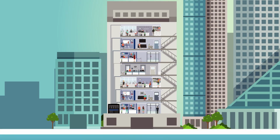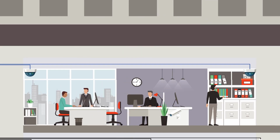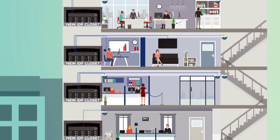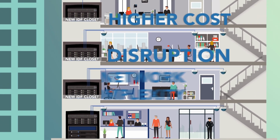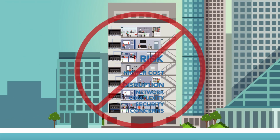Many organizations have long-run coax infrastructure supporting existing endpoints but want to modernize to IP. This results in the need to add many IDF closets to achieve the reach requirements, leading to risk, higher cost, disruption, network complexity, and security concerns, potentially compromising your business.